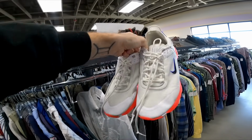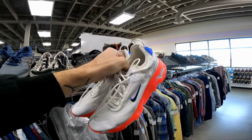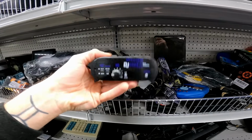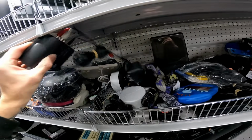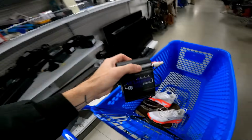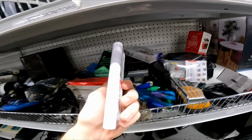$9.99. I'm gonna look up this model. I'll let you guys know. This little art accessories amplifier thing. They want $7.99 for it, and it looks like it goes for about $40, and it has all the cords, so I'm gonna get that. I've been finding a bunch of these lately.